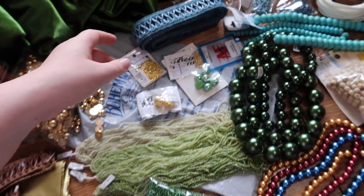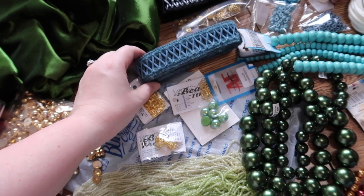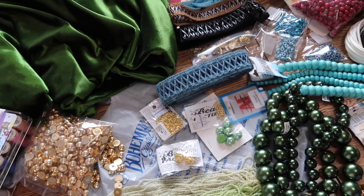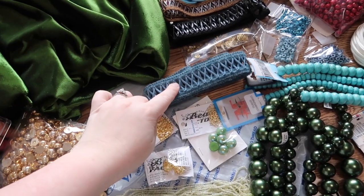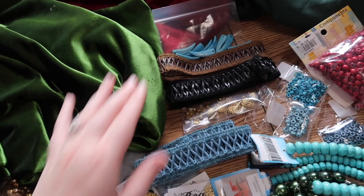And then we got one item from Trim Expo, which was a wonderful store with such amazing trim. I was patting those flowers. I was like, I love these roses. So there's that. And then we have a little bit of Diana's stash.